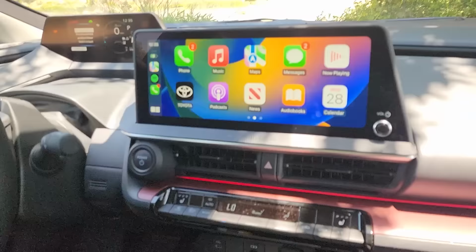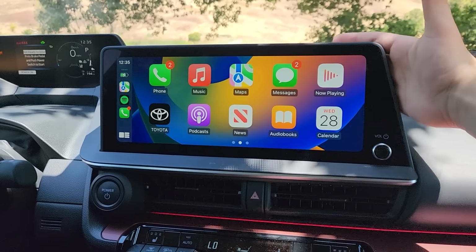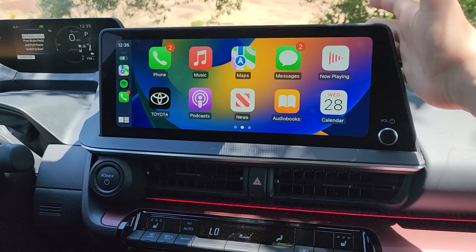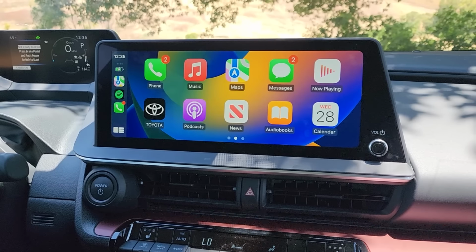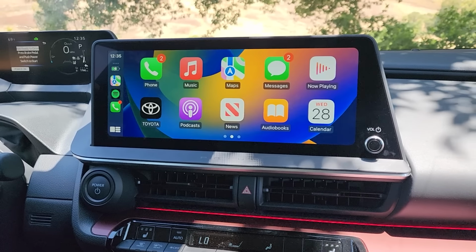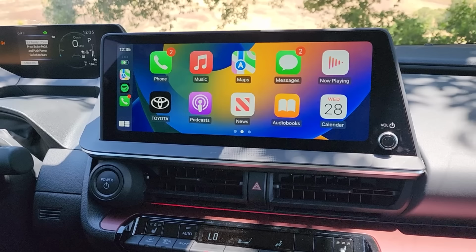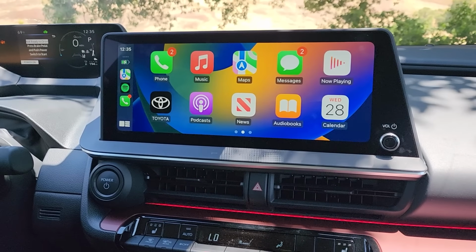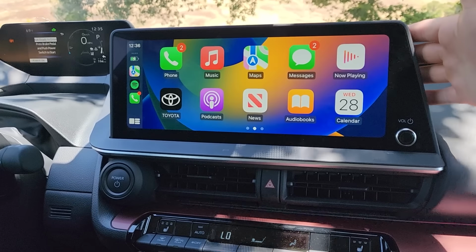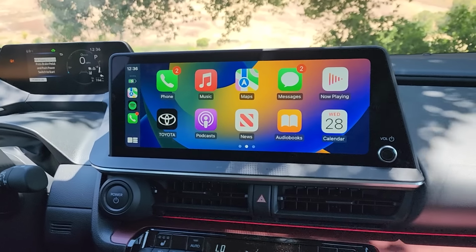Let's go on to another huge positive for this car, and that would be this 12.3-inch Toyota audio multimedia display. I love this thing so much. Now, the base screen, if you get an XSE model, is an 8-inch screen, which I would not recommend. I think that if you get an XSE trim level, you should just pay the extra $700 and get the optional 12.3-inch display, just because everything looks so much better in this wide angle.